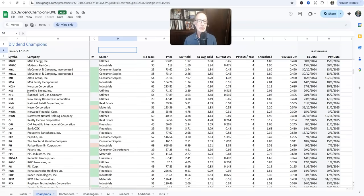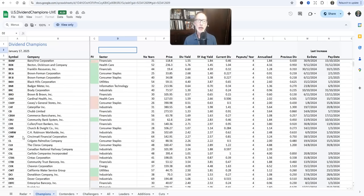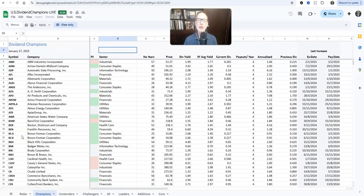Now, in this list, there are 140 different companies. So not many out of the thousands and thousands of publicly traded stocks, and I'm talking about the American US exchanges here. 140 stocks or companies have raised their dividend at least 25 years in a row.